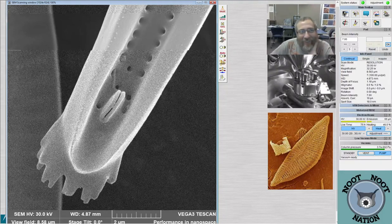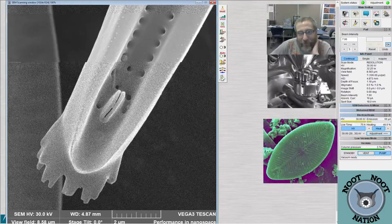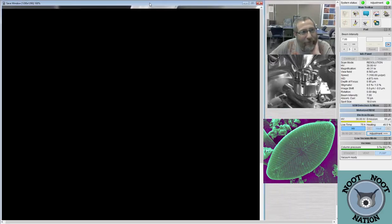Two millimeters. 1.8, but we'll round it up to 2. That's just a crazy size for a diatom. And I'm going to take a picture of it because the end is very interesting.